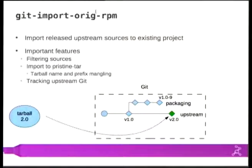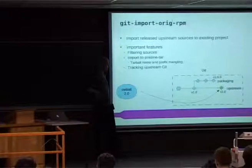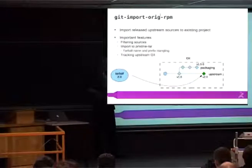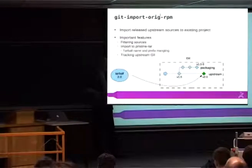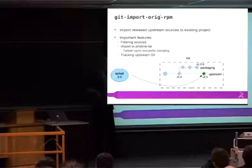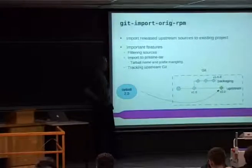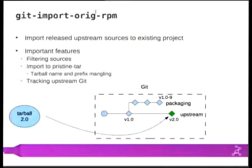So this picture again tries to illustrate what happens. Now we have imported this package, or existing source RPM, into Git. Then we want to do a version bump to version 2.0. We have a released tarball, and with this tool, it commits the contents of the source tarball into the upstream branch of the Git repository, and tags it accordingly. So pretty simple. Now, if you want to make a version bump, you'd basically only need to rebase the packaging branch on top of the tip of the upstream branch.